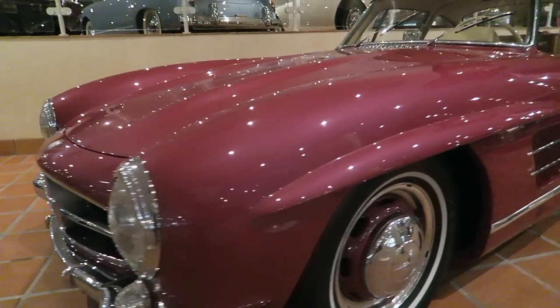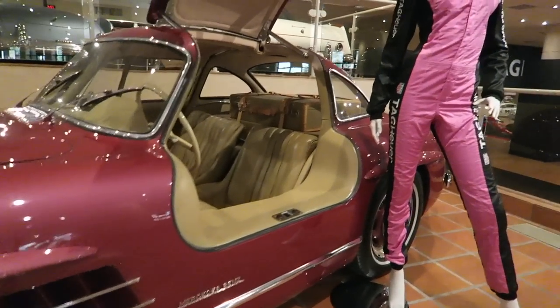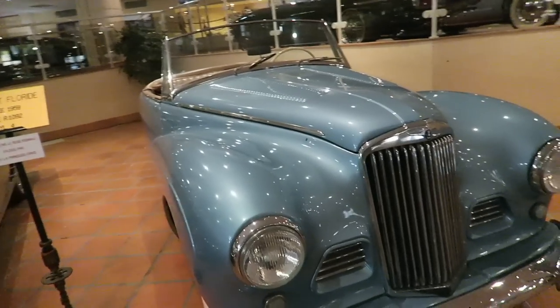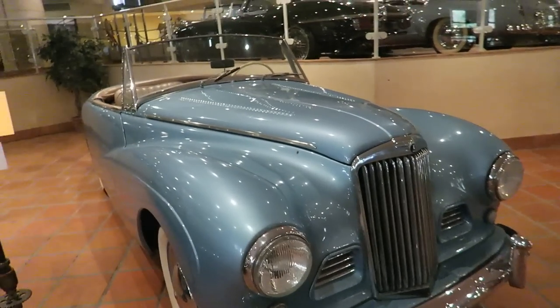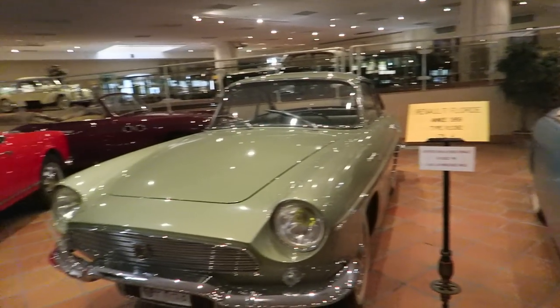Hitchcock movie car, that thing from The Birds and all. It's that kind of car, isn't it? 1954. And then right beside it.